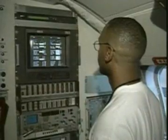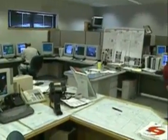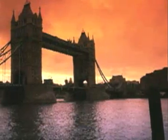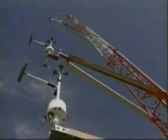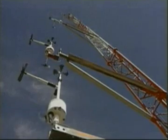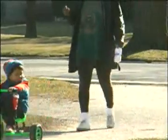Meteorologists have many tools to help forecast the weather. Before they make a forecast or a weather prediction, they have to know exactly what the weather is doing right now. The first part of making a weather forecast is measuring the weather. A meteorologist must know if it is cloudy or sunny, hot or cold, wet or dry, and which way the air is moving.